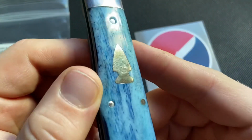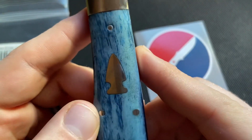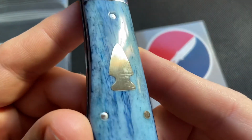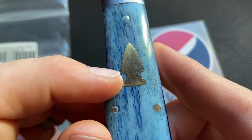Let's take a look at the fitment of the shield here. Man, my dog is really searching around this place. I don't know why. It's pretty good. Oh, well, there's some areas right there.